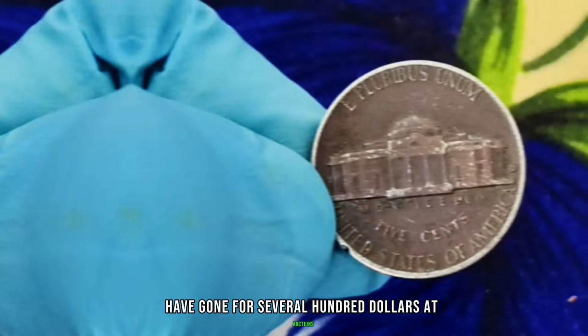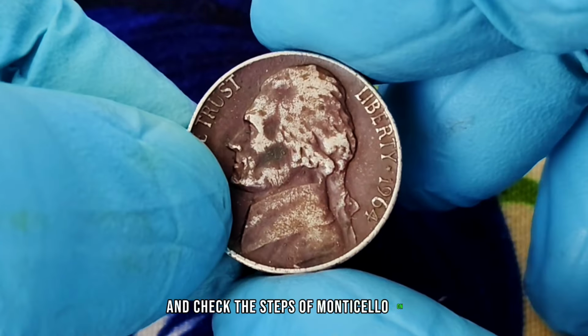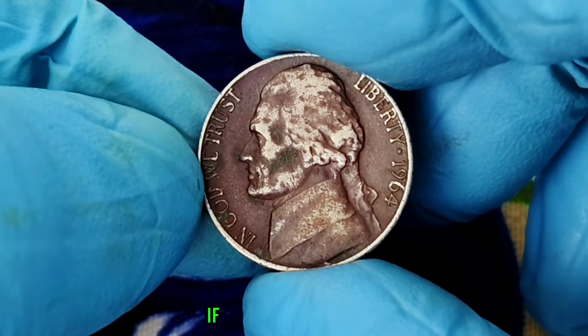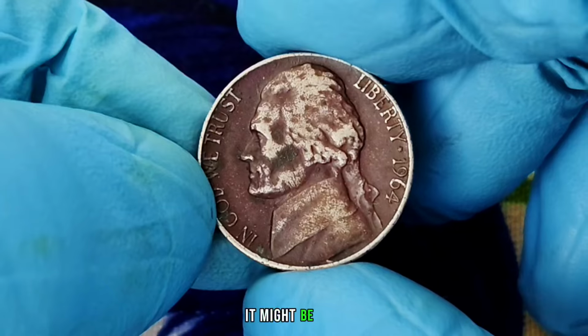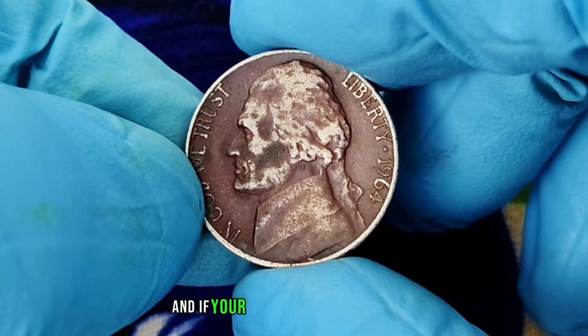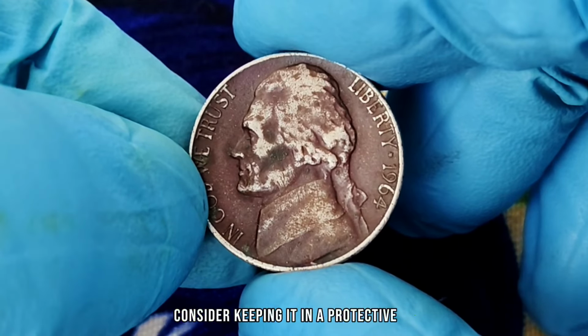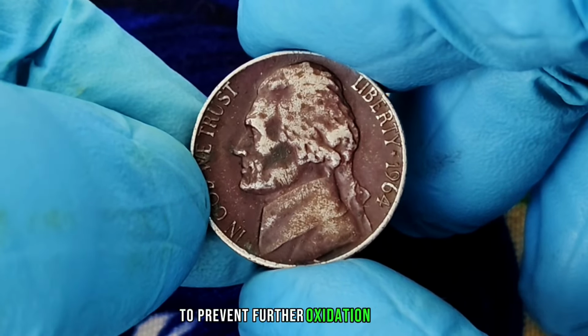If you've got a 1964 D Jefferson nickel, here's what you should do. First, examine the coin under a magnifying glass or microscope. Look for any doubling on the date or mint mark, and check the steps of Monticello on the reverse. If you spot anything unusual, it might be worth getting it authenticated by a professional grading service. And if your coin has that dark, blackish tone, consider keeping it in a protective case to prevent further oxidation or wear.